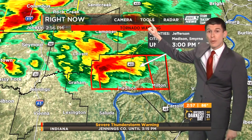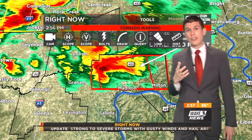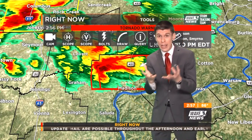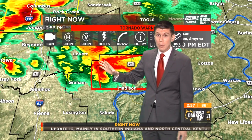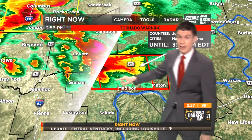Kevin was showing you some of those brand new 3D tools that we have to analyze the storm. We also got some new information in from social media. Michael Montgomery sending in a photo from the Madison area looking north. A very dark, low-hanging cloud in that area at this time, indicating to us that, of course, the storm is capable of putting down a tornado because it is low enough in the sky to do so.